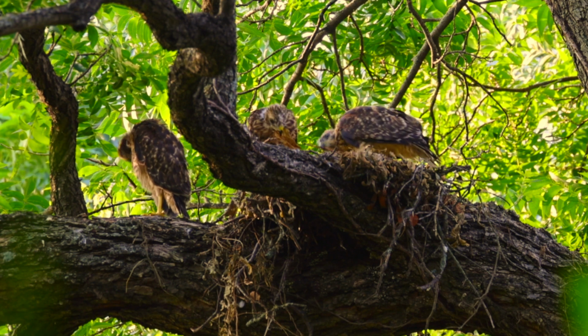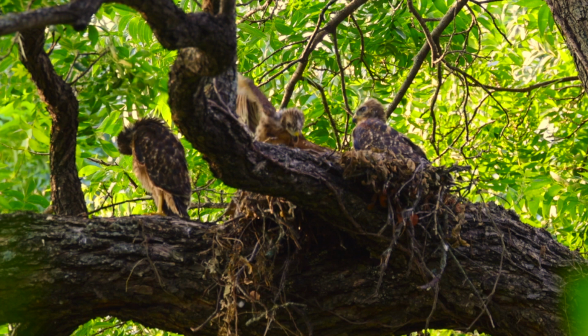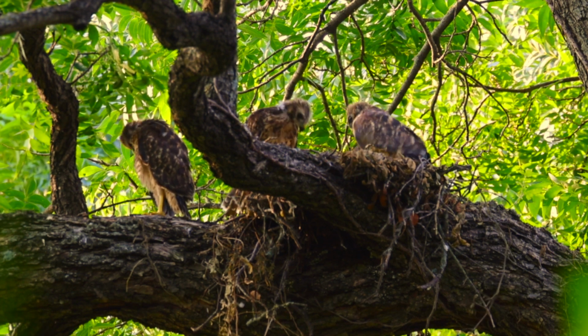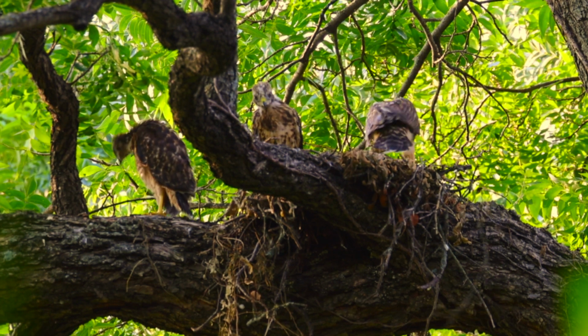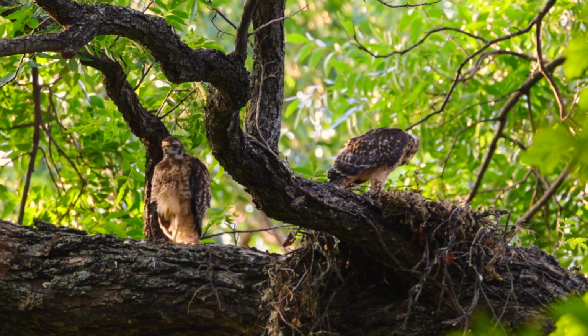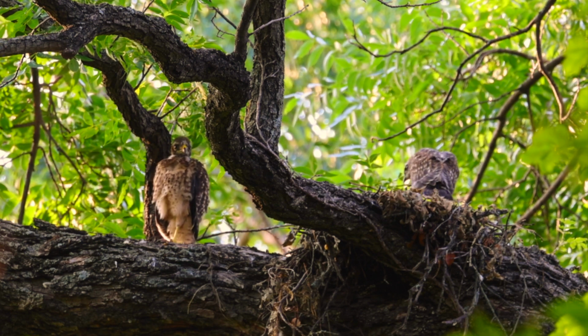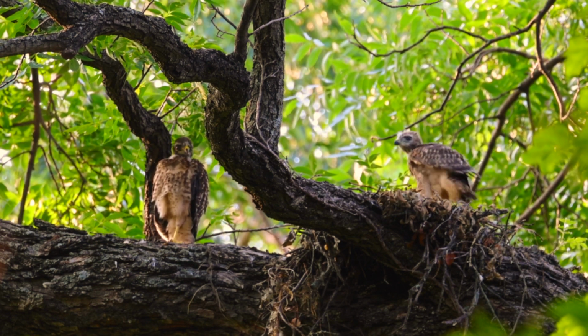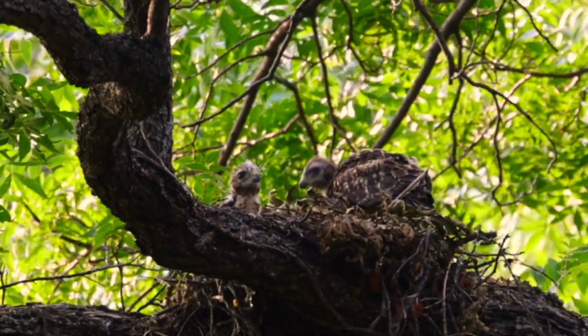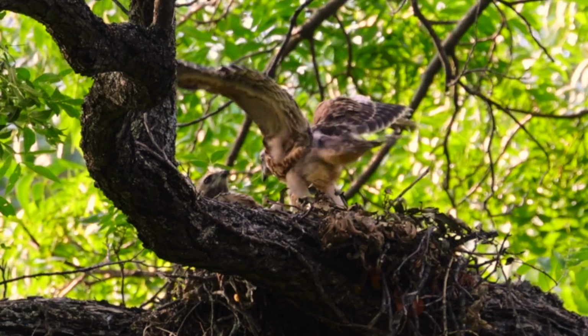However, in general, red-shouldered hawks are considered partially migratory, meaning that some individuals migrate while others remain in their breeding areas year-round. The migration of red-shouldered hawks usually takes place during the fall and spring seasons. During the fall, some populations will migrate southward to warmer regions, while others may simply disperse to nearby areas in search of food.